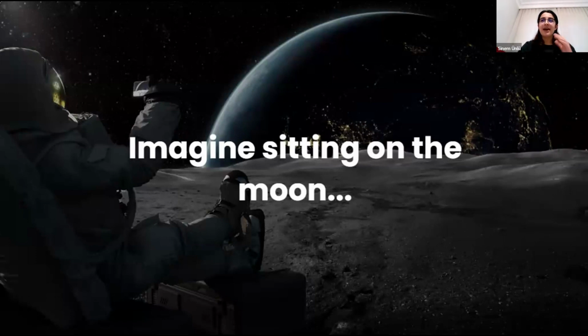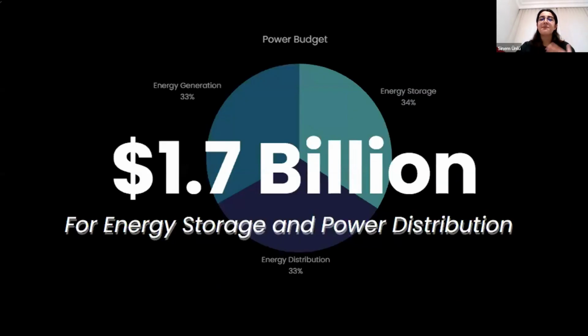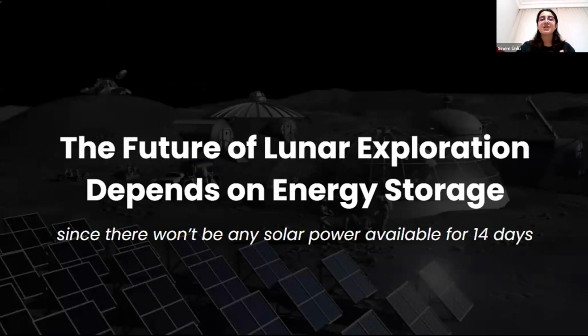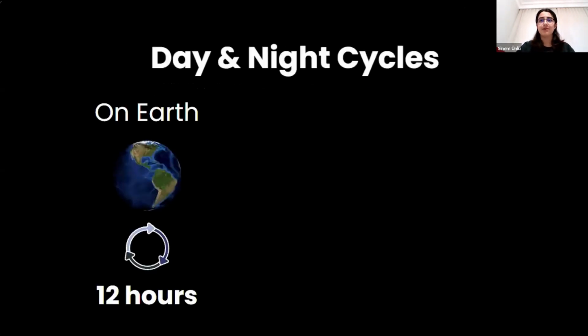Imagine sitting on the moon, another day at the base camp and taking pictures of your home. And then it goes into complete darkness. This is the future of humanity's renewed lunar exploration if we don't improve our energy storage systems. NASA will have spent $93 billion on the Artemis mission by 2025, and within this budget, $1.7 billion is used for the improvement and manufacturing of the energy storage and power distribution systems. The future of lunar exploration depends on energy storage, and since energy generation is mostly through solar, there will be a deficiency for 14 days straight, and that's because there aren't 12-hour cycles of day and night on the moon.